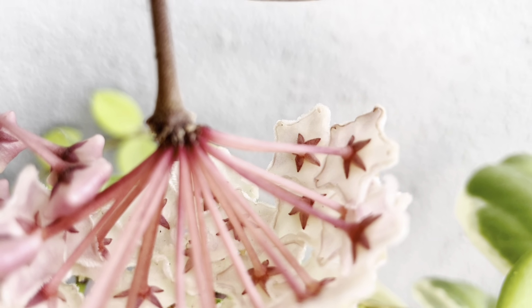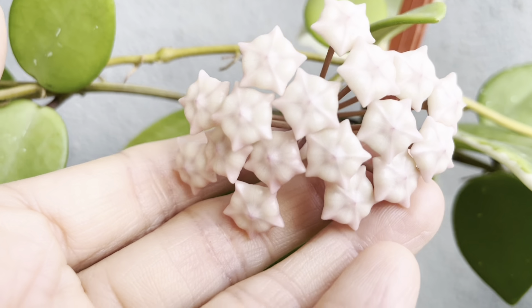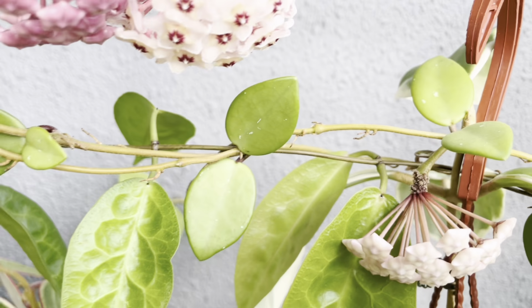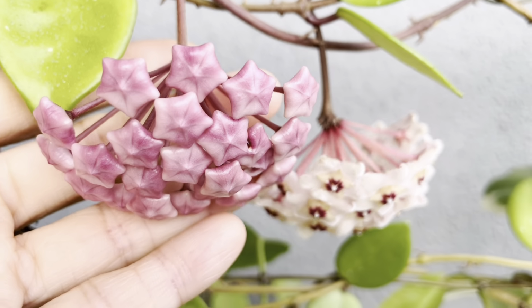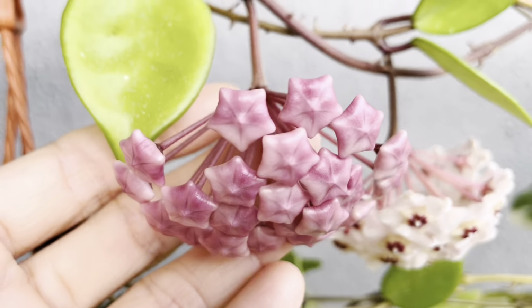Yep. And this one is a new bud as well, and if you can see, this one is more white, and the reason why this one is more white compared to this one, which is more like pink, it's very interesting because they are from the same mother plant, but you can see they actually look a little bit different.